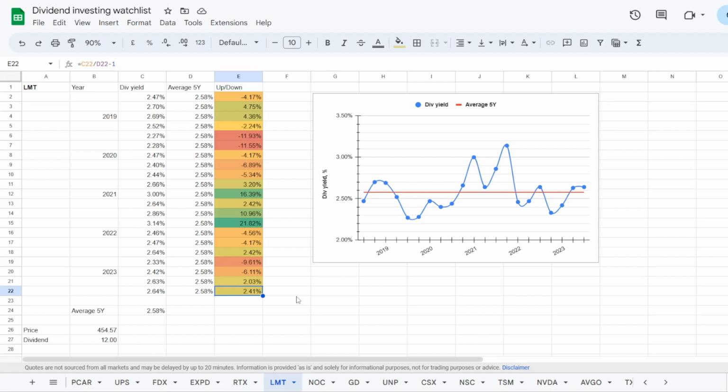21.82%. Though if we are considering taking the stock right now at a dividend yield of 2.64%, that is not too bad, as it is a bit higher than that 5-year average, plus 2.41%.